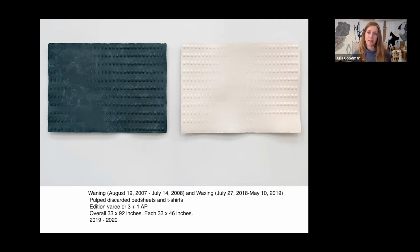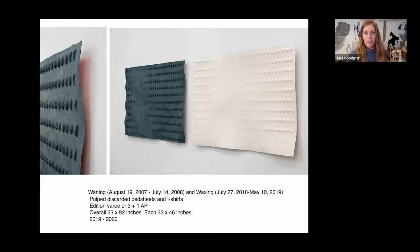And then the next slide, I'd love to show 11 Months Mourning, which was made out of pulped paper. These pieces are made out of fabric, some of which came from our home. The different color fabrics determine the colors of the pieces. So I don't add any pigments or dyes, and I'll talk about that more later.